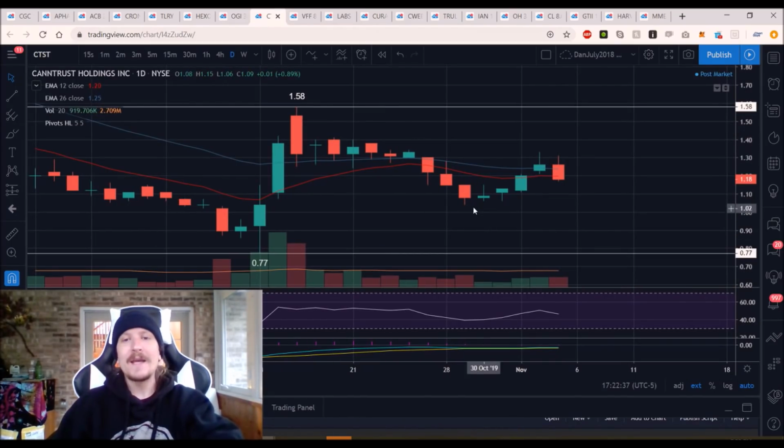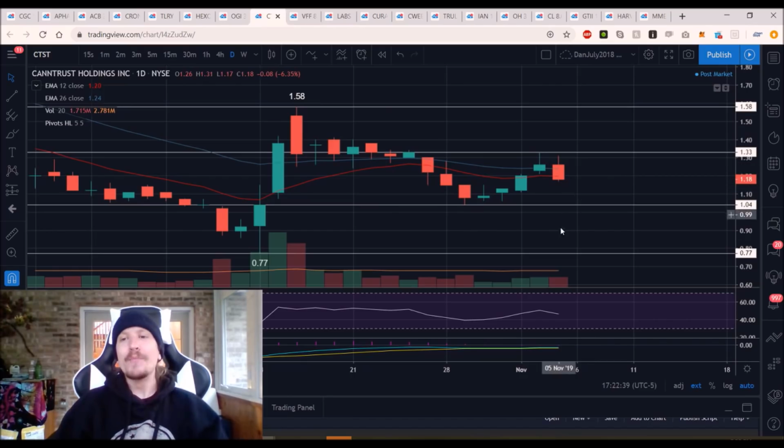CTST equilibrium continues to play out. Low, high, higher low, lower high. Bulls must hold 1.04 for the pattern to remain intact for the tightening range. If we break 1.04, we're then in a daily downtrend. If we hold 1.04, we'll look to continue tightening up. Key support level the next couple days.